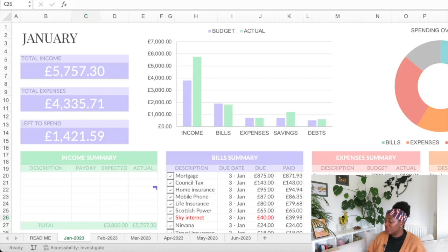Let us begin. So as you can see, I bought a template. I mentioned this in my January reset, that I bought a template from Etsy, and I absolutely love it. For the month of January, I have brought in just under 5,800 so far. My expenses, savings, and debt I've spent over 4,300, and I have under 1,500 pounds left.